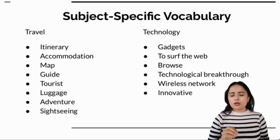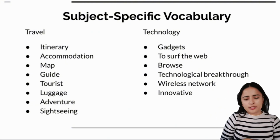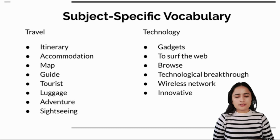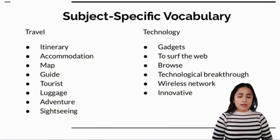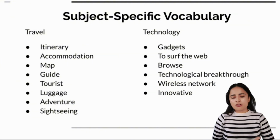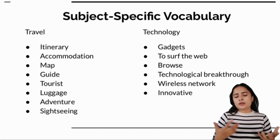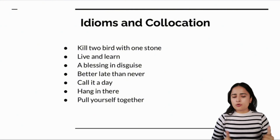I already talked about subject specific vocabulary. I have given example here. If you are talking about travel, talk about itinerary, accommodation, map, guide, tourist, luggage, adventure, sightseeing. And if you are talking about technology, use words such as gadget, to surf the web, browse, technological breakthrough, wireless network, innovation, etc. So idioms and collocation are also important.